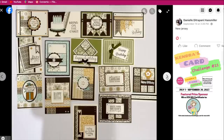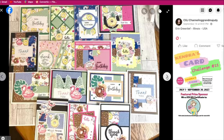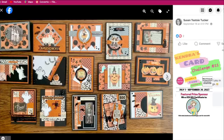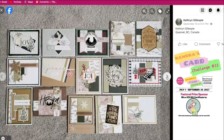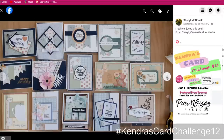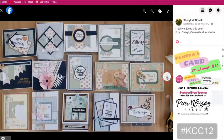If you're not on Facebook, you can upload your photo of all 15 cards to the form linked on my website, but please note that the form entries that are uploaded here will not be included in the video showcases each month. Now, once you've uploaded your photo to enter, I'd love it if you would also share your creations on other social media platforms using the hashtags Kendra's Card Challenge 12 and KCC12 so that others can see your creations and be inspired.